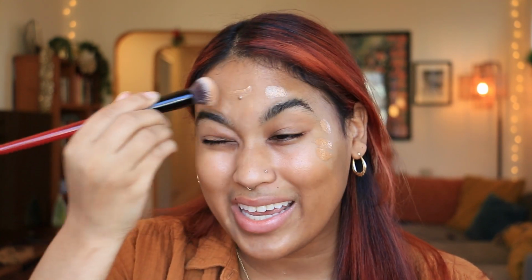I actually like having both the e.l.f. Halo Glow and the Flawless Filter because the Halo Glow has a bit more coverage. It's just a little bit more pigmented. And so now I can use it all over if I want just a hint of coverage. And the Flawless Filter gives a bit more of a healthy glow on the high points. It just looks like you drink a lot of water. It's absolutely beautiful.